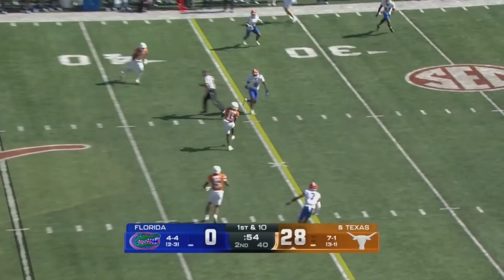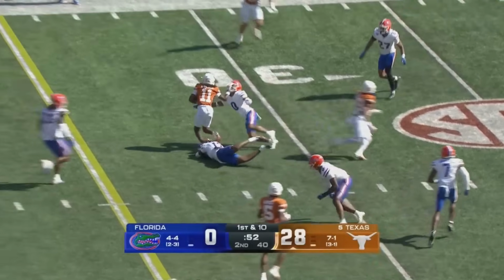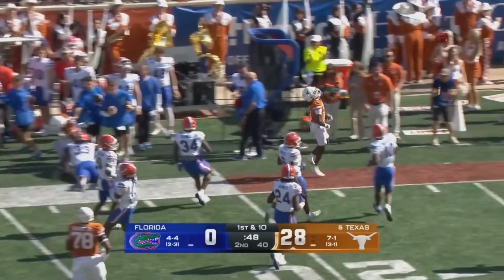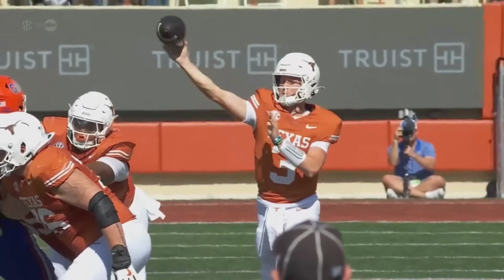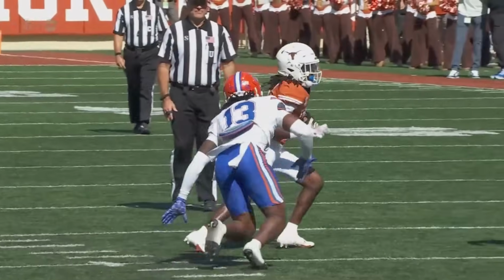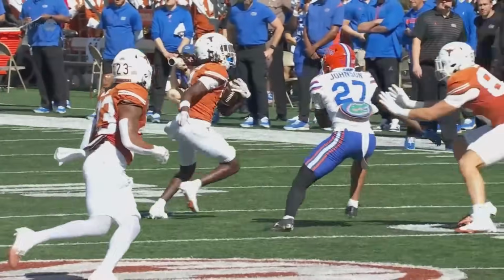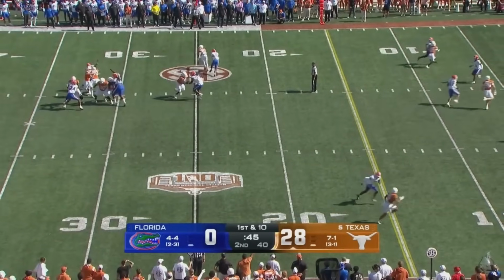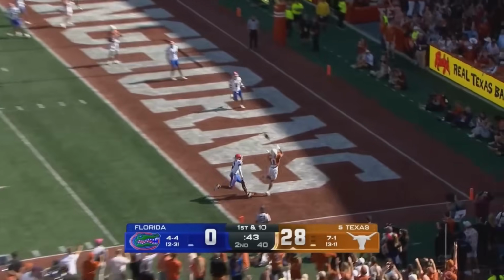Ewers with time, and he's going to connect and get it to Bolden, and Bolden is going to look for a block, and he's able to turn the corner at extra yardage. With used to throw passes like this. Deshaun Watson threw passes like this. You just don't see a lot of Texas receivers drop Quinn Ewers. Ewers, 4 touchdowns. Do we hear 5?